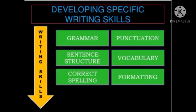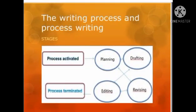Then formatting includes whether it is block style, or if it is used in formal writing. So in short, these are the technical things that we should know on how we are going to write a letter. And then lastly, this is the writing process.